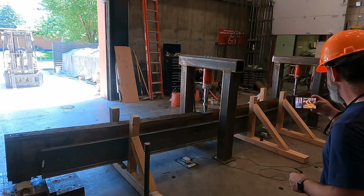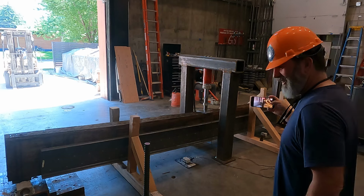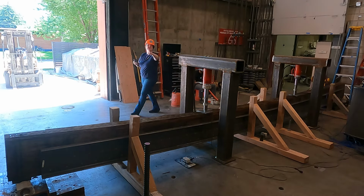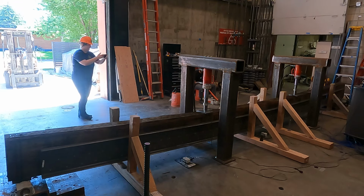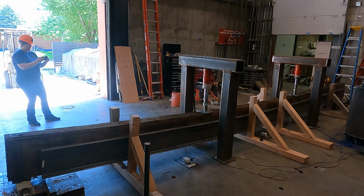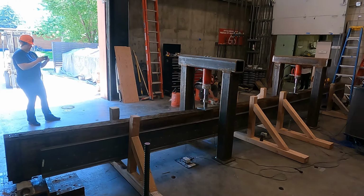So the next step in the project is to find a couple of bridges that we can go out and implement this material in the real world. Doing something in the lab is a little bit different than doing it in real life, but this is a pretty simple process, and we think it's going to translate very well to real world application.